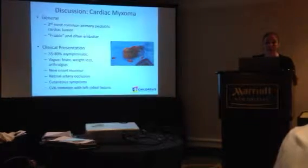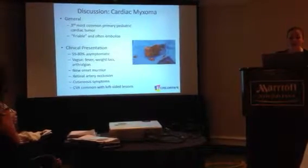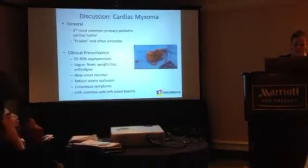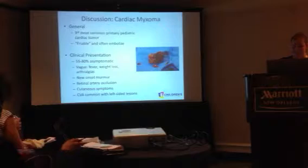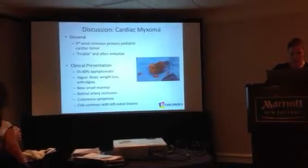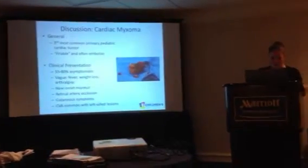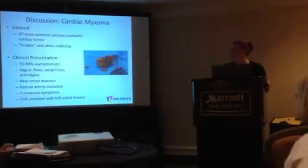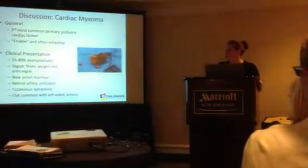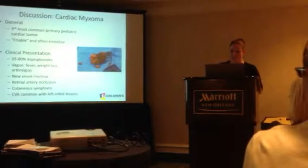So in terms of cardiac myxoma, it's the third most common primary pediatric cardiac tumor. It's very friable, so it produces showers of emboli that often cause cutaneous skin findings that parents will often confuse with rash. And generally it's asymptomatic, but as you can see from the symptoms listed, there's a variety of ways it can present, including ophthalmologic problems, a murmur, and just some vague symptoms like fever and weight loss.